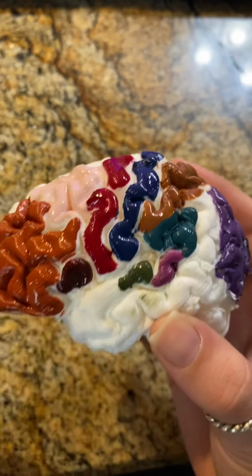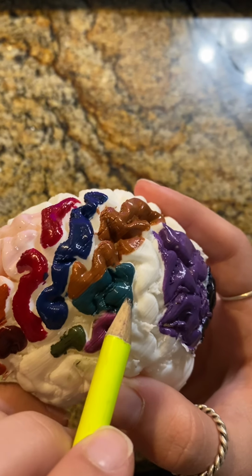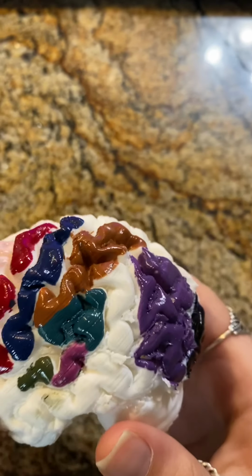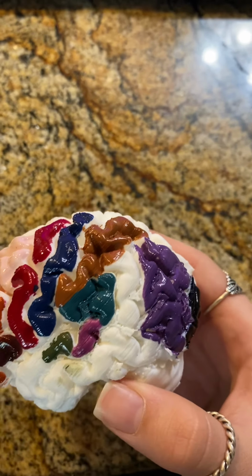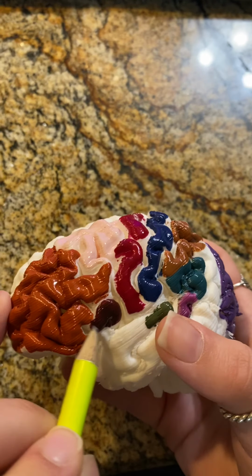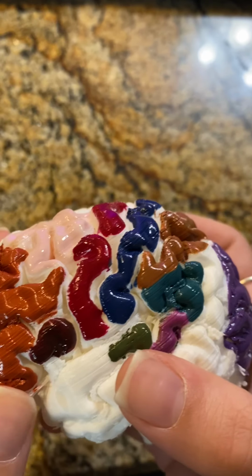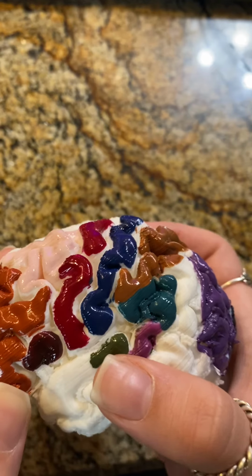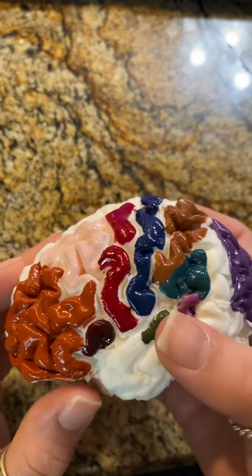Then right here in teal is the Wernicke's area, and this is responsible for speech comprehension, and if it's affected, an individual can't understand what someone is saying to them. And then right here in cranberry, we have the Broca's area, and this area is responsible for producing speech, or the ability to make and generate words with your mouth, and the ability to put those words together as sentences.